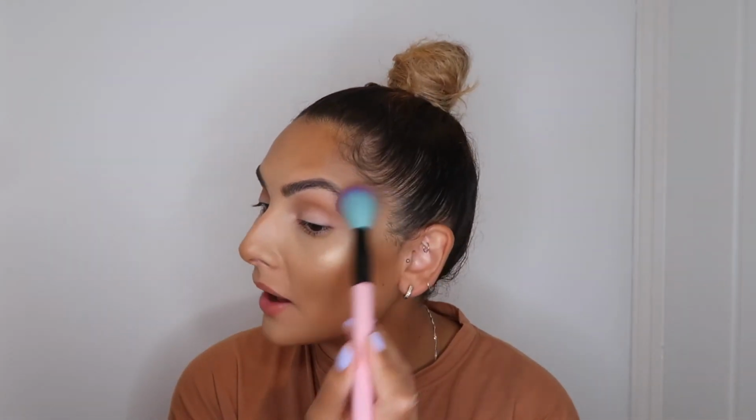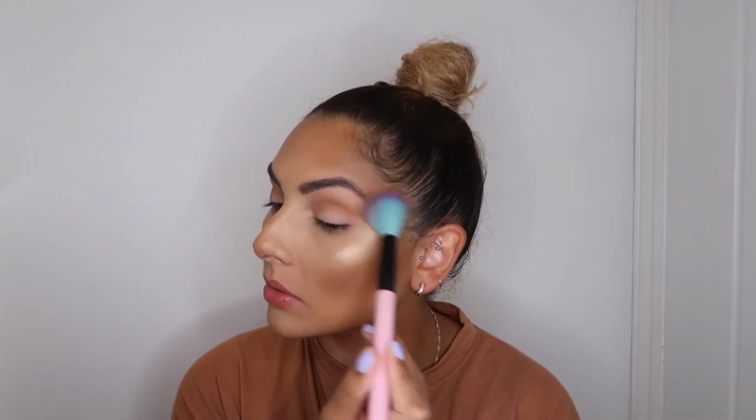Right, we're gonna go in. I'm gonna take a smaller brush, this is usually used for blush, but I'm just gonna take a little bit more of that Hoola, and I'm gonna buff from the eye into the temples. This is just going to blend it out that little bit more.